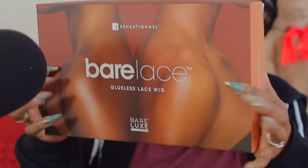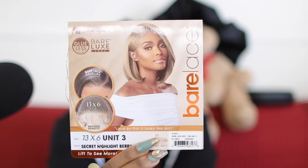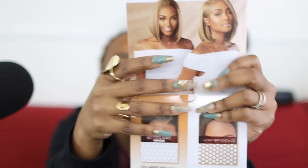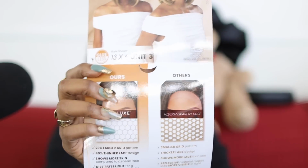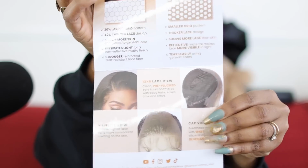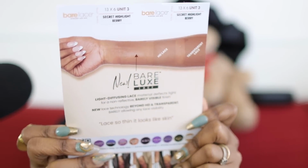Okay, y'all, let me just show you. We got the packet sauce. So pretty. And these are the colors in the back. You open it up, bam. This is where we are with it. This how they popping off, y'all. Listen, it's not a game. That's what it's supposed to come to it like.